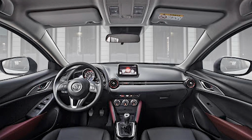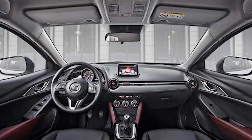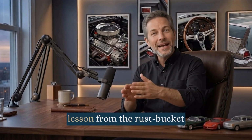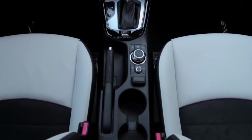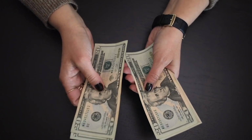But if you are a single commuter or a couple looking for a daily driver that handles like a sports car and practically refuses to brake, this is it. Plus, Mazda learned their lesson from the rust bucket eras of the 2000s. The corrosion protection on these CX-3s is excellent, making them perfect for brutal winter climates. You can steal one of these for under $15,000.